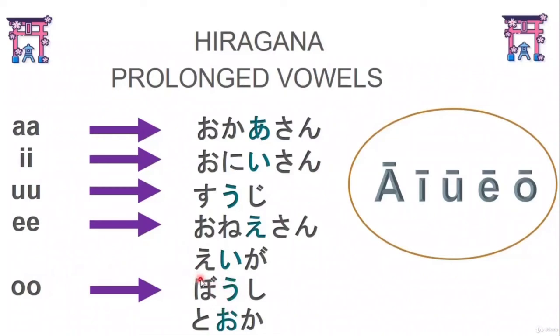Very good. And to make a double o, we need to add either u or o afterwards. So let's look at the word booshi. After bo, we add an extra u and it becomes booshi. Or we have the word tooka, to. Afterwards we can add o, tooka, and it also becomes double. So it depends on the situation.